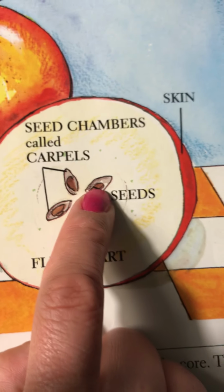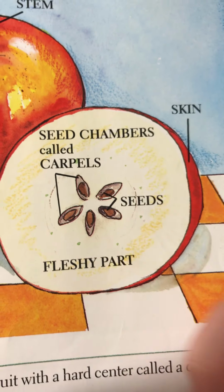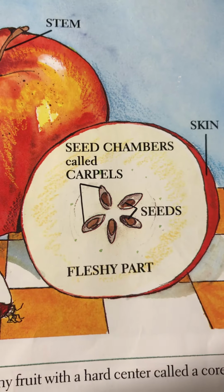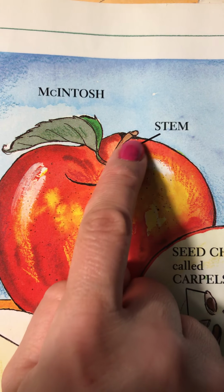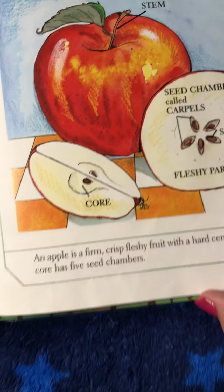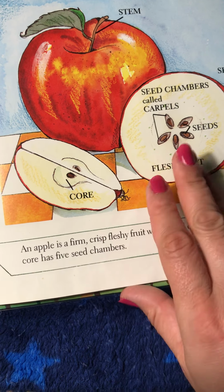A seed. The outside is the skin, just like the skin on your body. And the part that you like to eat, this white part, this is called the fleshy part. And of course you have your stem and your what? Leaf. We call this middle part the core of the apple.